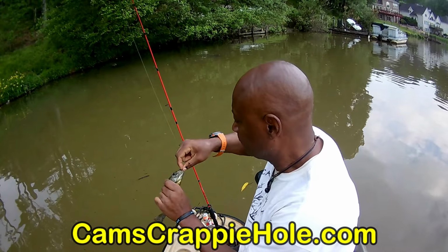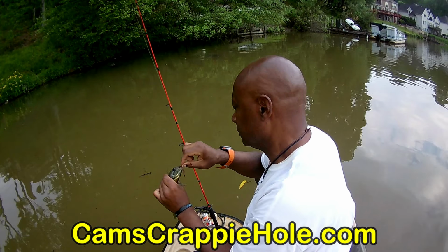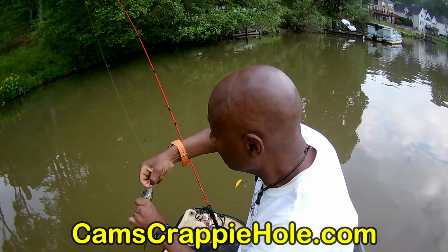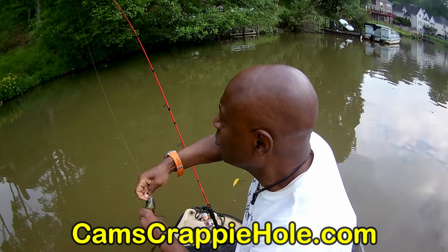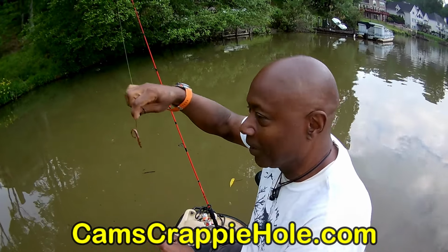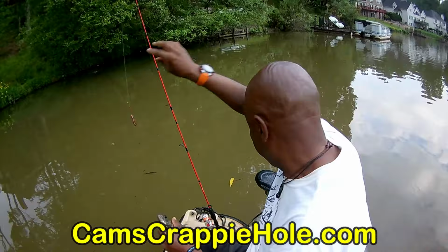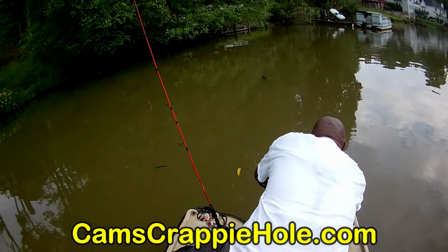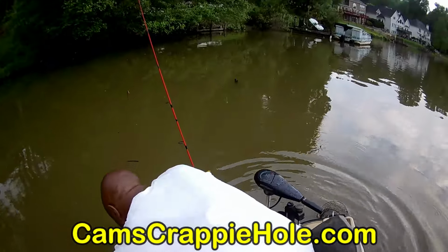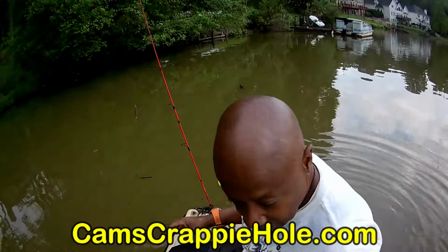Man, I'm going to have to cut and tie this one. This is a 1/0 hook. I don't want to do it. Here we go. Got it back. Now imagine if that was a 2 or a 6 hook.